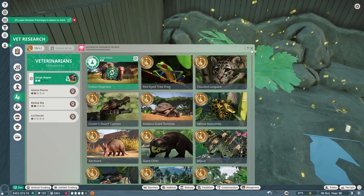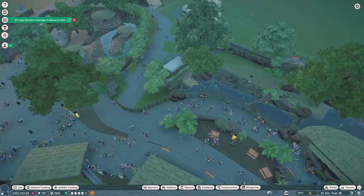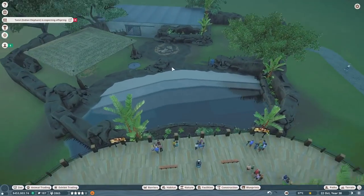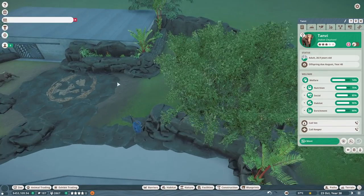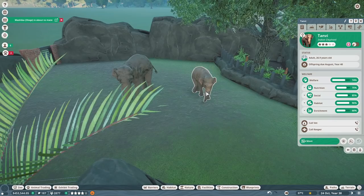Indian elephant stuff. That's great. Perfect. Oh, and it went nighttime while we were in there. Let's go over to our Indian elephant and see. Yay! Oh, yay! We're going to have a baby elephant soon!